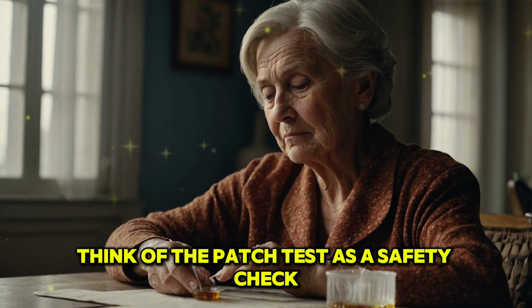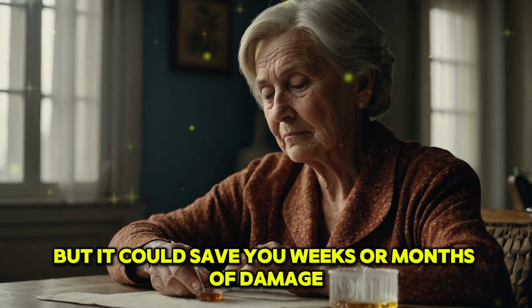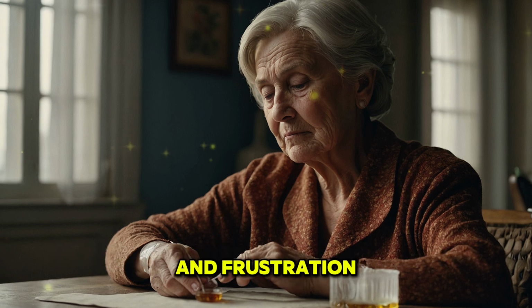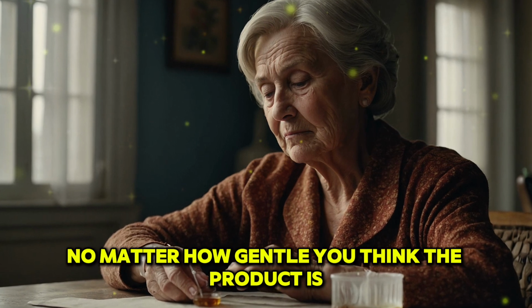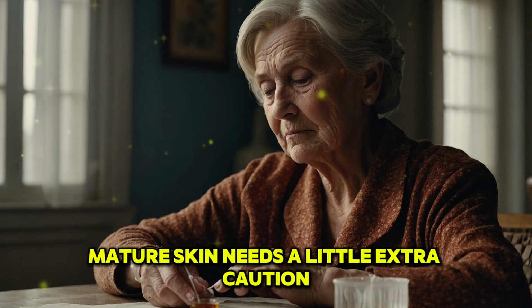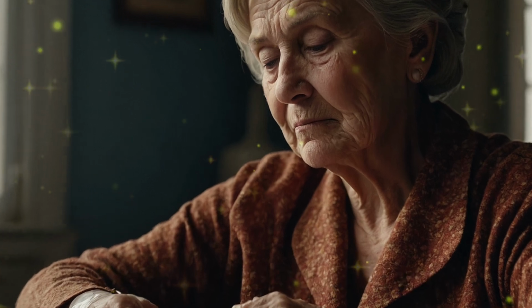Think of the patch test as a safety check. It takes just 2 minutes to do, but it could save you weeks or months of damage and frustration. Never skip it, no matter how gentle you think the product is. Mature skin needs a little extra caution, and that is perfectly okay.